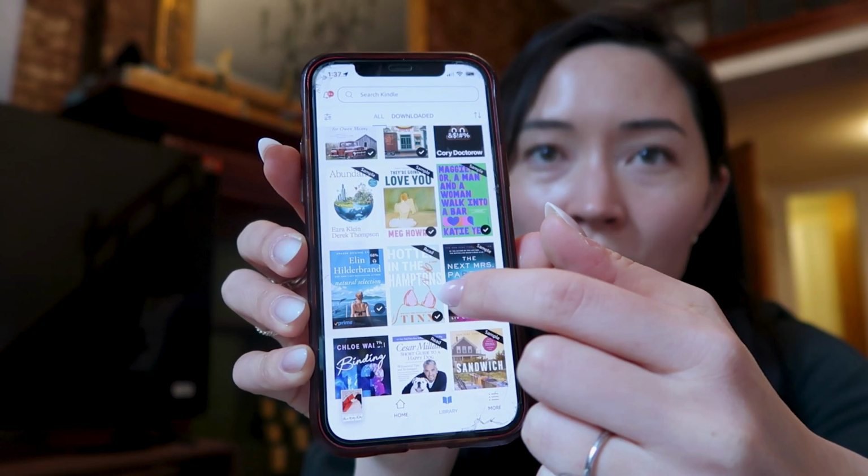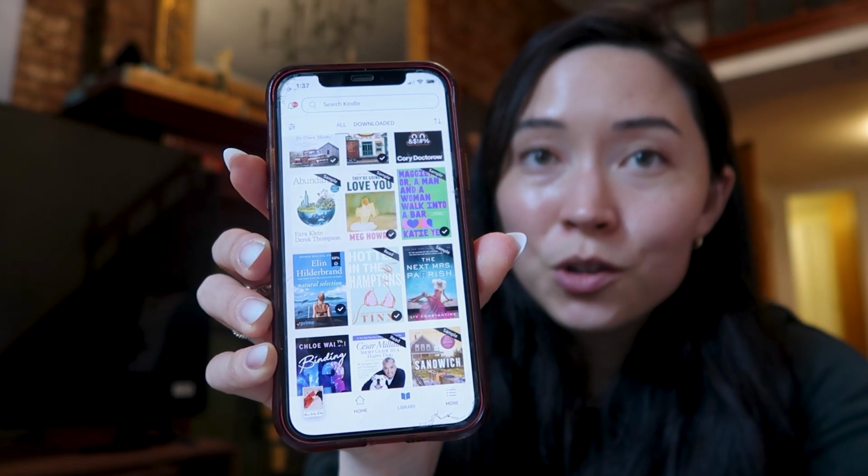The rest of my really fun books are actually on my Kindle, so I will just open up my library, which is also very extensive. I fear that if I were to get all physical copies of books, it would weigh like 100 million pounds. Okay, the next super fun one is Hotter in the Hamptons by Tinks, actually.